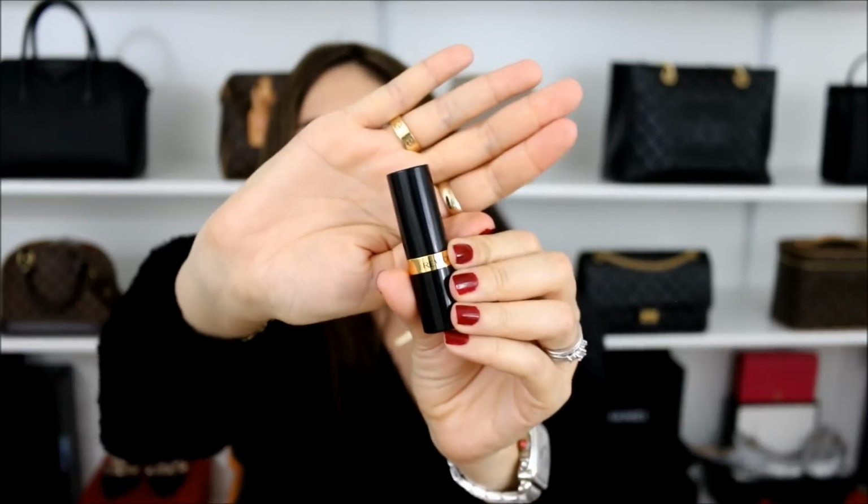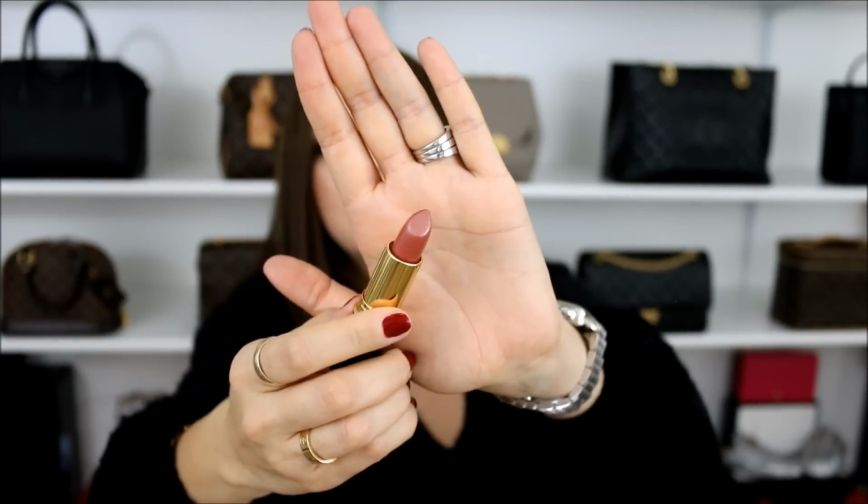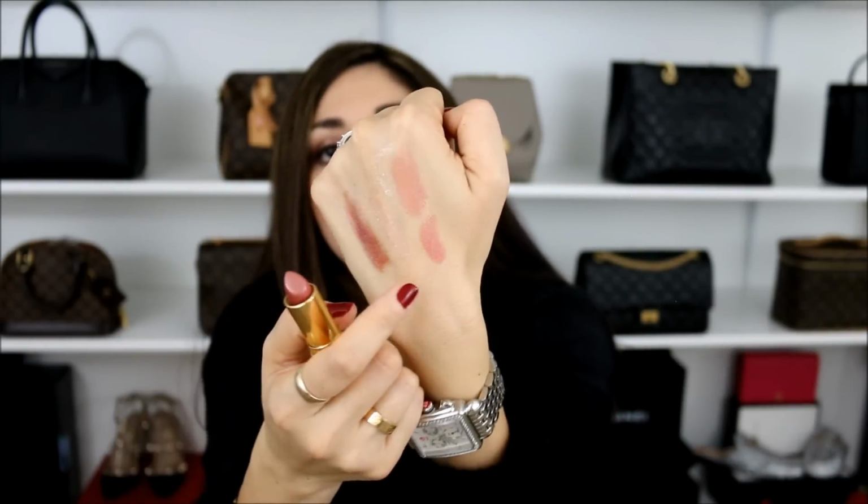All right, next up, I have a Revlon, which is in 420 Blushed. I just love Revlon. When it comes to Revlon or L'Oreal, I feel like I always have them, you know what I mean? And again, I go for the neutrals. This is one of my newest pickups. I got it at Ulta, I believe, if I'm not mistaken. It's very similar to the 260 Bright right here. But I just love the color.